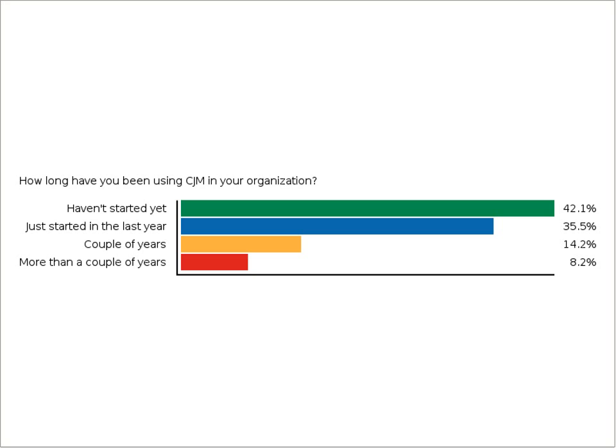We find that there's still a lot of what we call immaturity in the market with respect to these kinds of tools and methods that we're talking about this morning, like journey mapping. I mean, 40% of you haven't started yet, 35% within the last year. That's 70+% who are fairly unfamiliar with how this thing works, and about 9% more than a couple of years. It's rare that we find companies that have more than a couple of years experience with journey mapping. We do indeed find that some companies have a lot of experience, but that lot of experience is only 3 to 5 years. So that's very interesting.